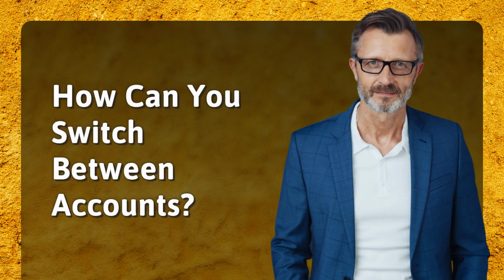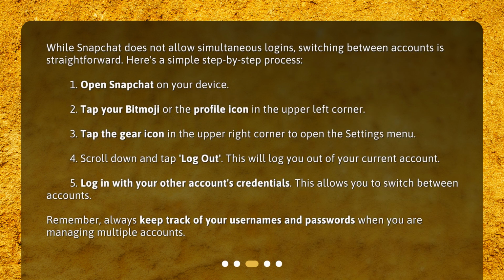How can you switch between accounts? While Snapchat does not allow simultaneous logins, switching between accounts is straightforward. Here's a simple step-by-step process.